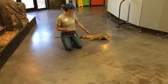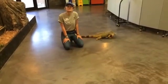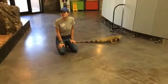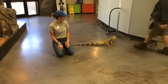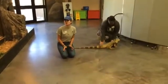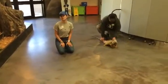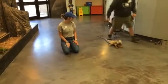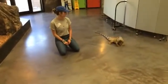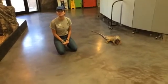But onto this guy, which is Kuzco. He is a green iguana. He came to us as a juvenile in the zoo in 2012. So we actually didn't know how old he is since he came to us as a juvenile. He's about 10 years old. So he's an adult green iguana. He is probably about my height. He's probably about 5 feet long, from the tip of his nose all the way down to the tip of his tail.